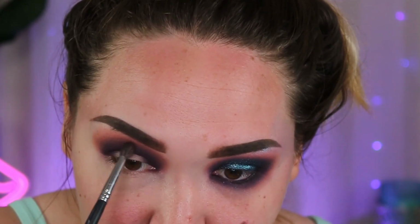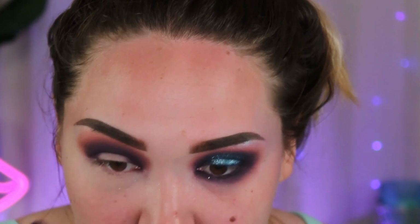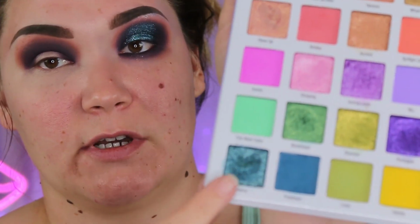This look was super easy. It was only 1, 2, 3, 4 shades total. Super easy, super quick, and grungy. So I absolutely, positively had to use this shadow in this palette. It's my favorite shimmer shade in this entire palette. It's stunning. It's the shade Audrey right here.